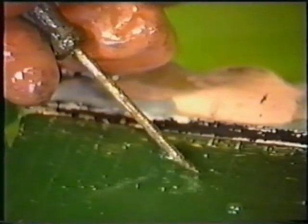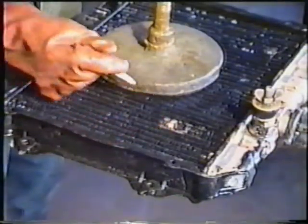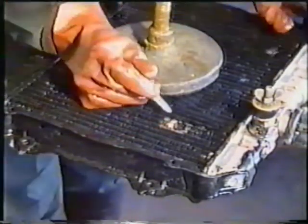The art of doing this repair is to accurately identify where the leak is. If we don't identify the leak correctly first time, we can end up burning away more of the core than we are repairing.